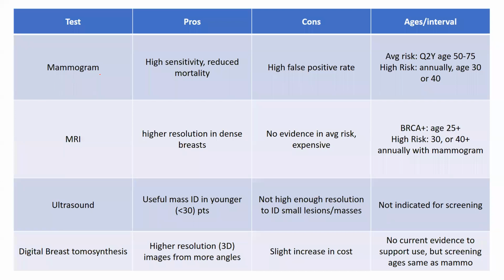The first one to think about, of course, the most commonly used, is our mammogram. The mammogram has lots and lots of great data, so very high quality data, and it basically tells us it's pretty sensitive, and it does lead to reduced mortality when used in a screening case. When it comes to the mammogram and its high false positive rate, that is actually why both the USPSTF and I believe the ACP recommend every-2-year screening. Conversely, does anybody have an idea how much they think the false positive rate will increase if you did yearly mammo?